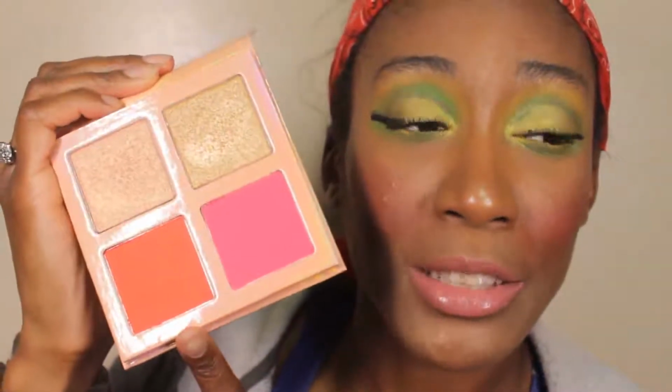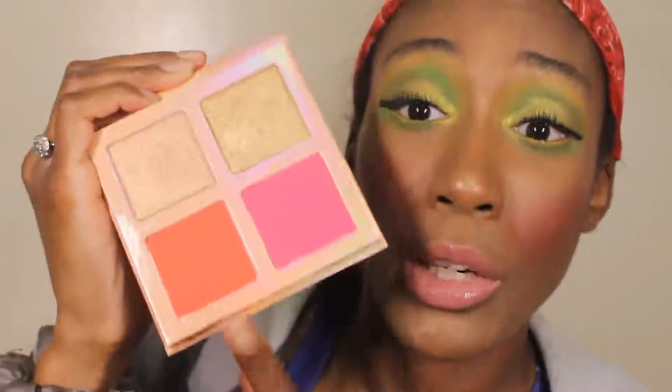And then to me, this is what I wanted. What was the orangey red shade to be? I forgot. Electric Bloom. This is what I wanted Electric Bloom to be, more like this color. So Tammy hit it out the park with this.